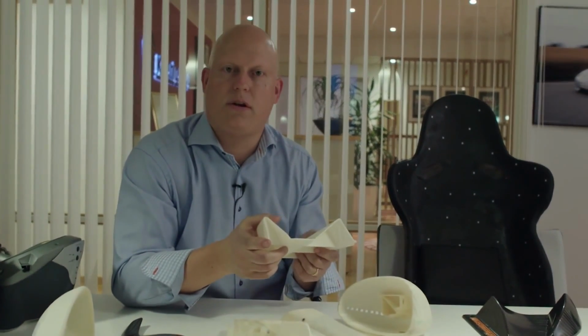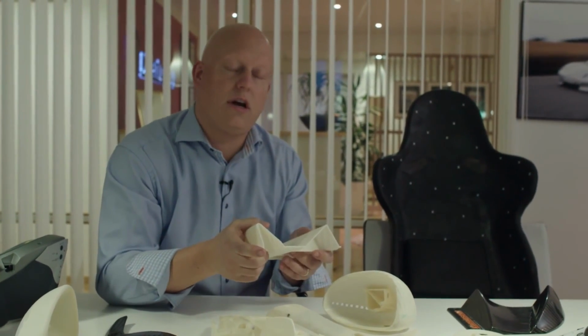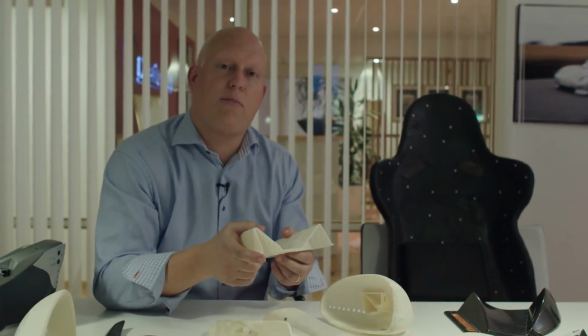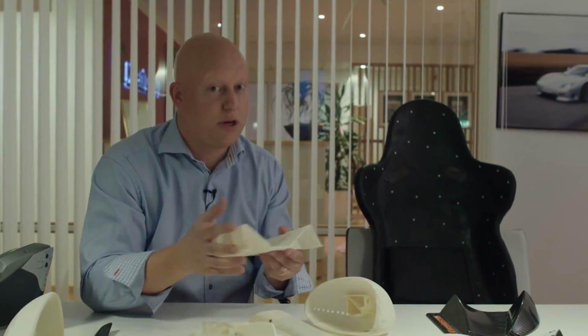So in simple terms, that's how 3D printing works. It's pretty straightforward in a sense. There's also very exciting news coming out now of carbon fiber 3D printing machines, which we're looking closely at. So that could also revolutionize how carbon fiber is produced, and especially in low volume.